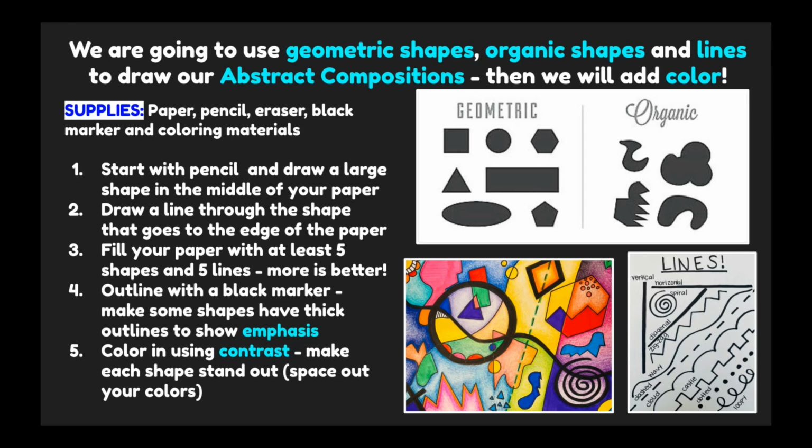First, we'll start with the pencil and we'll draw a large shape in the middle of our papers. Then we'll draw a line through the shape that goes to the edges of our paper. You need to make sure that you fill your paper with at least 5 shapes and 5 lines. More than 5 is better.